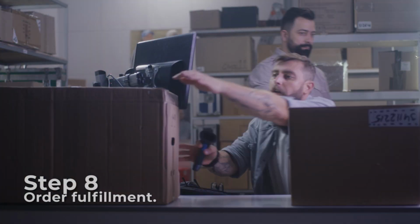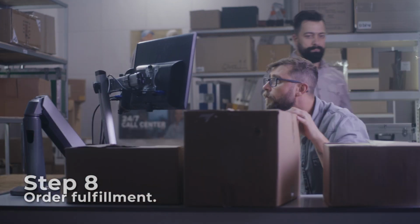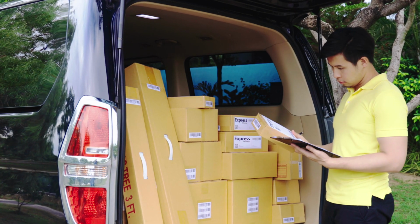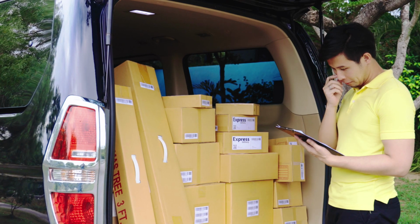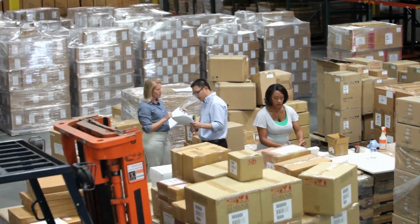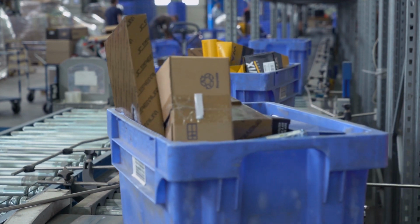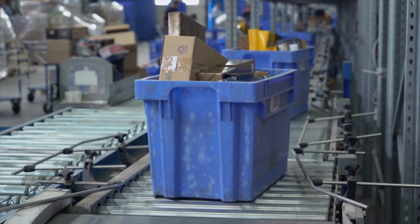Step 8. Order fulfillment. There is no point in holding on to goods forever. Once in a warehouse, one of two things usually happens. Either a customer orders goods directly, often online, or goods go to a distributor, that is, a physical store. At Fulfillrite, we receive orders from our clients on behalf of their customers, and then we fill those customer orders. In fact, this is a complicated enough subject that we've got a whole other video on YouTube about that as well.